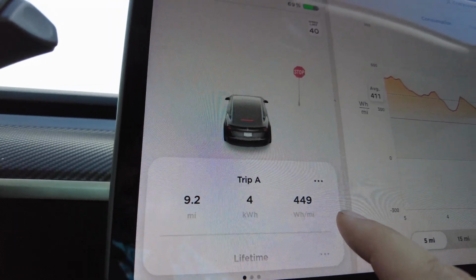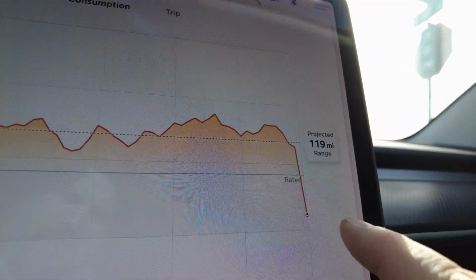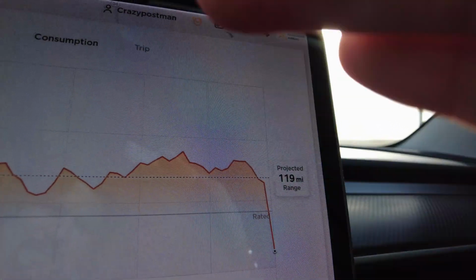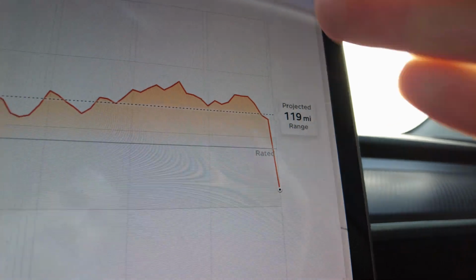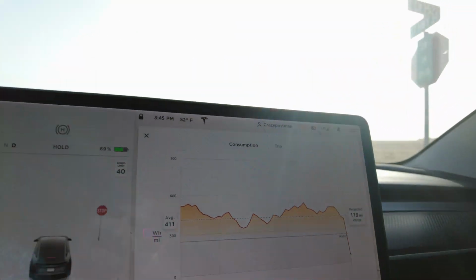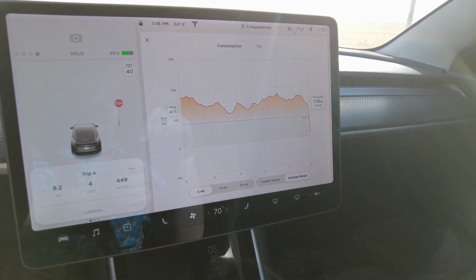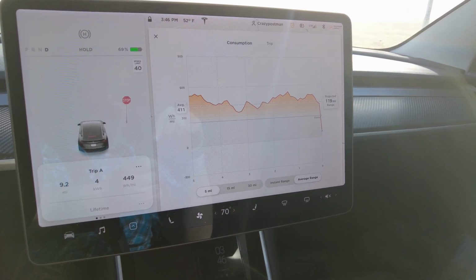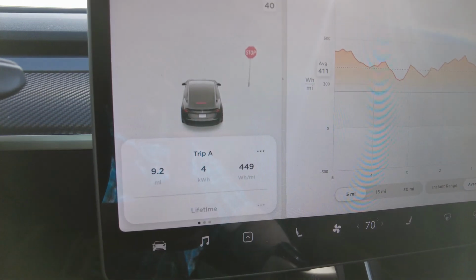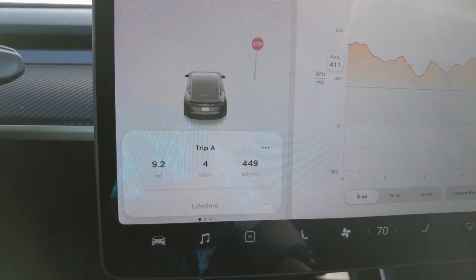Now, I think that said 462 until I slammed on the brakes kind of abruptly there to turn around. I don't know if you can see that. So that sharp regen might have given me some extra juice. We'll have to check that out in the numbers. But I'm going to reset this trip now, and I'm going to do 9.2 miles in the other direction and see how much better it is.